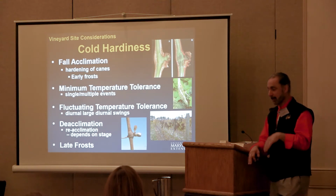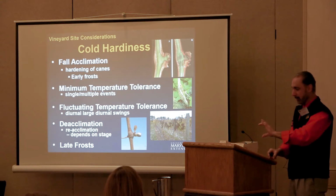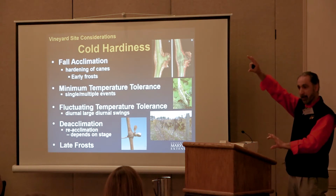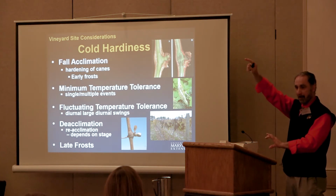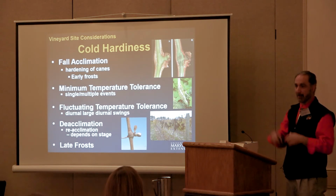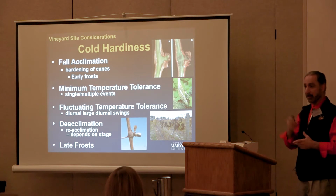So yes, and even within the vine, the buds closer to the cordon are more cold hardy than the ones up here. So these might be able to take +5 and die. These might be able to take -5. So lots of variables there. But good question.